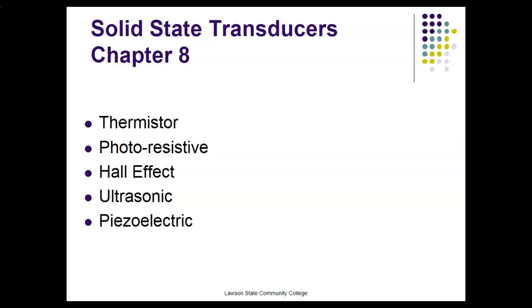Well, the book covers thermistors, photoresistors, Hall effect, ultrasonic, I think piezoelectric. We're also going to look at photovoltaic. I think we're going to look at photodiodes, just to get a basic touch of a phototransistor. So we're going to look at a lot more sensors than the textbook actually covers.